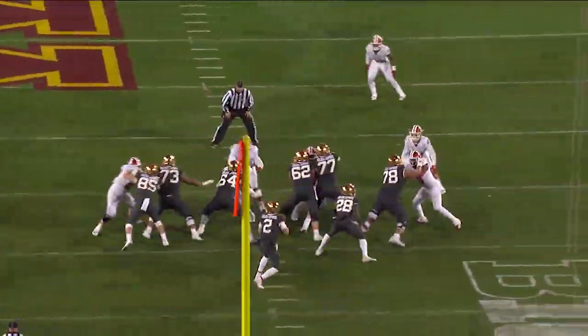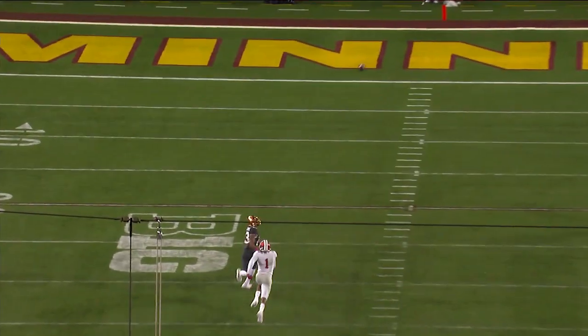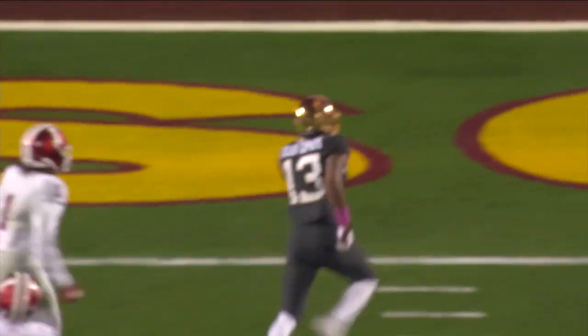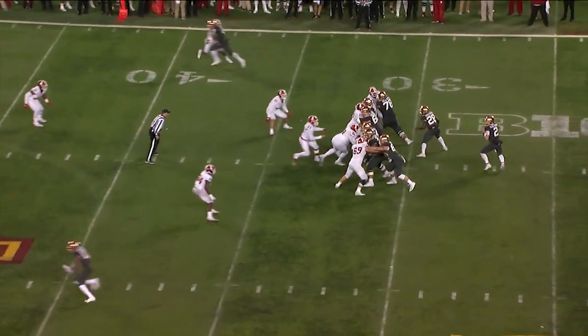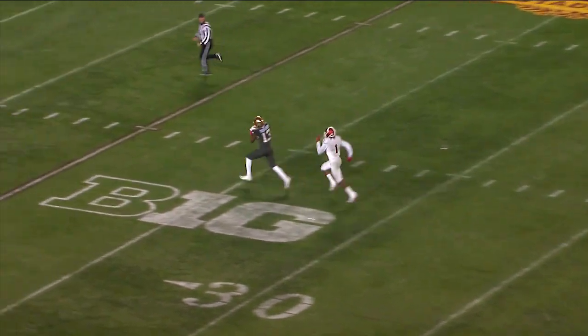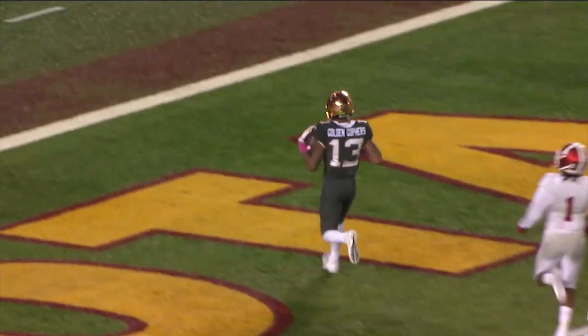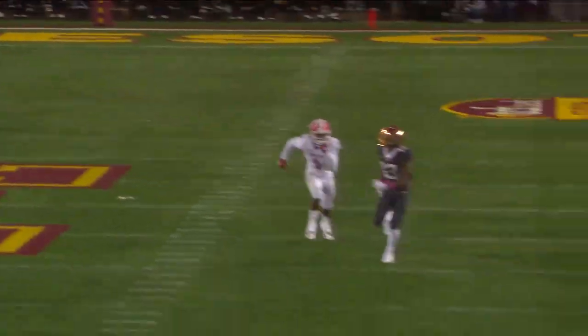We said Rashod Bateman all alone on the slot with Juwan Burgess standing flat-footed, expecting him to run an out-breaking route. And Rashod Bateman just runs right by him. And when you have no help behind you, you have to respect the deep speed of Rashod Bateman. You have to start to backpedal. You can't just let him run right by you. And Tanner Morgan does a nice job of hitting him in stride and not forcing him to slow down. So often we see that as well, throwing it behind him, allowing a guy to make a tackle. Great throw.